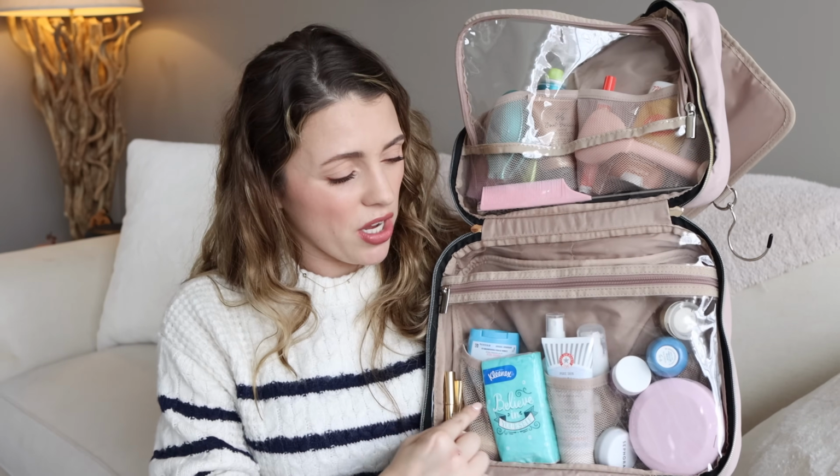Like, no issue at all. They have an outside zipper. The thing I like about this one in particular is that the other ones I've seen have zippers on the bottom as well. And I didn't like that because I felt like a lot of times I would store things in front of it and I didn't want them to fall out. And so this version of it just ended up working perfectly.